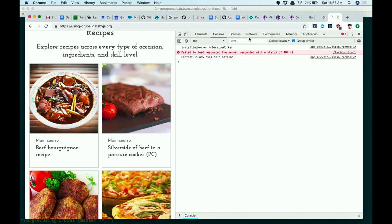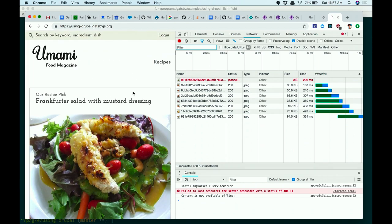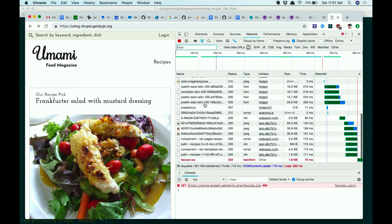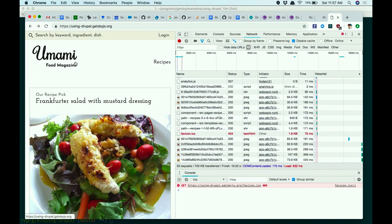So one little thing I'll show off here is Gatsby tries to be really smart about lazy loading things. So if we refresh with the network tab open, you can see it pulls in some initial JavaScript. And then it actually starts prefetching other pages immediately, which is why when you click on something, it loads immediately, because it prefetches the data for that page. But it doesn't just prefetch the entire site, because there could be tens of thousands or hundreds of thousands of pages and all sorts of stuff.